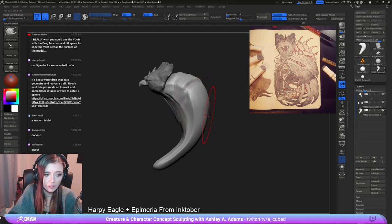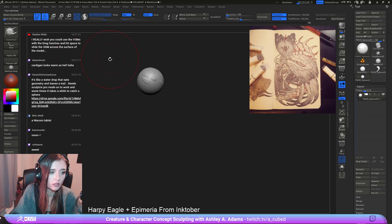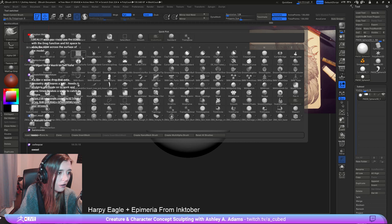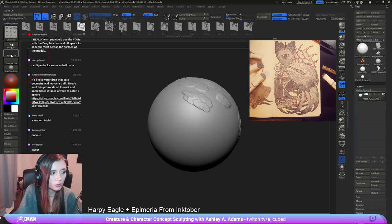Space to slide the VDM? Yeah. What you could do... Does drag dot? Because if you use drag dot... Hold on, let me try. I've never actually tried this. I'm going to quickly try and see what happens. Where's the chisel? Let's just get some random thing. Let's put a nose. And then, yeah, here you go. So if you use drag dot, you can move the VDM wherever you want. Pretty cool.